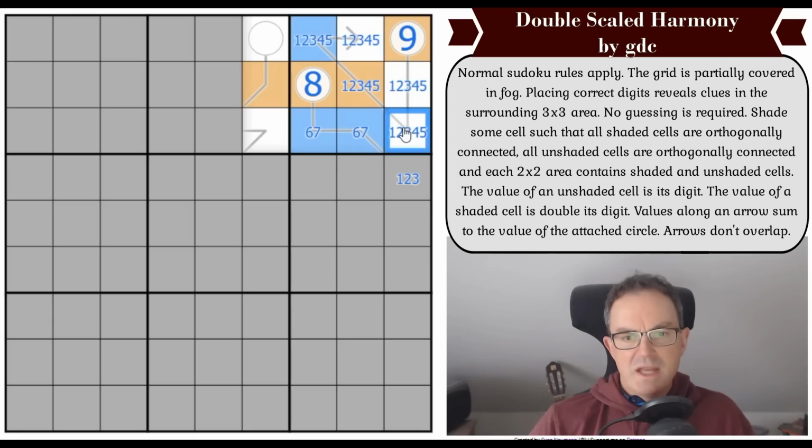I know one of them is. That's got to be blue, doesn't it now? That's also clear. And perhaps it was more clear. So these are definitely from 3, 4, 5. This is definitely from 1 or 2.